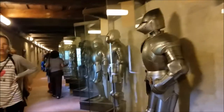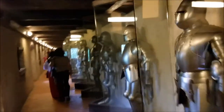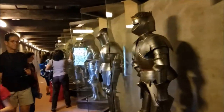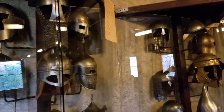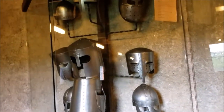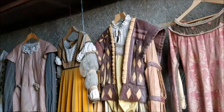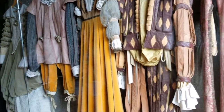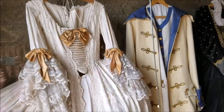Okay, so here are all the knights' outfits. There's all the different knights. So here are the different helmets. You can see all the different helmets knights used. Spears. So here are some of the clothes. So Renaissance. Well, obviously this was Renaissance, but just exactly how. Look at that. Just how you imagine.